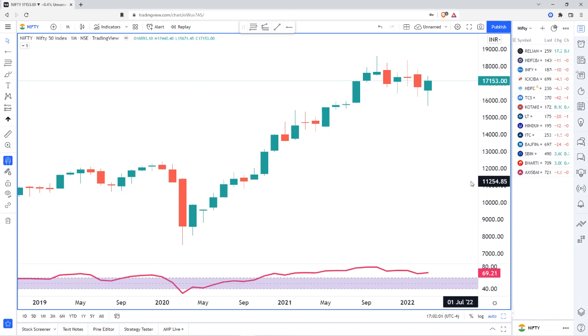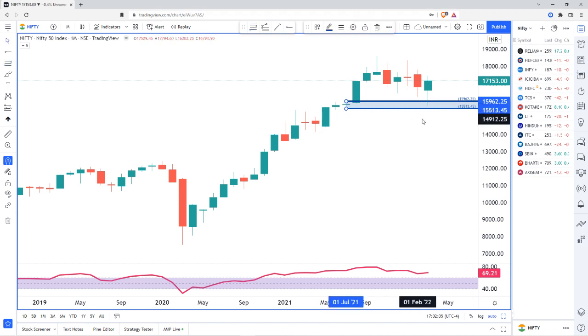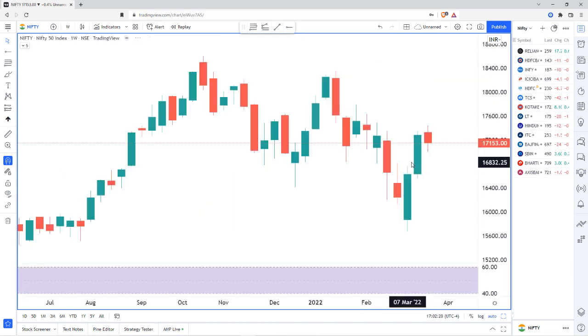Looking at the monthly chart, it looks like we were very successful popping off of this monthly demand zone, as you can see, at 15,962, 15,513. A lot of bullish pressure popping out of there, and we lost our momentum, so that's why we pulled back a little bit. But it was still a bullish market. It still continues to be bullish, looking like we're going to continue to go to the upside.